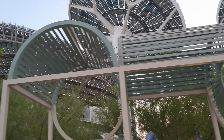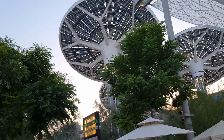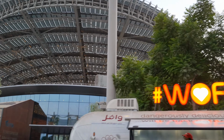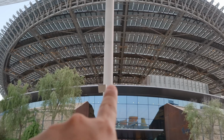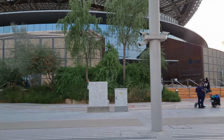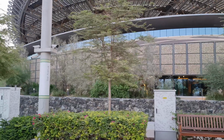So that's the last video that I posted. That's Terra, that's the sustainability pavilion. And look at that, those panels are facing now the direction of sunset. Yeah, it's designed with the inspiration of the sunflower. So those are massive solar panels, guys. Take a look at that. Amazing. If you want to see the video of the Terra, I just posted it like 2 weeks ago. I'll post the link as well.